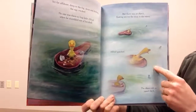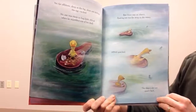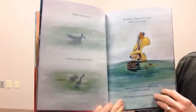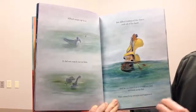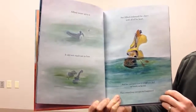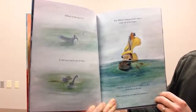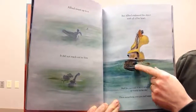Alfred quacked, but the object did not quack back. Alfred swam up to it, but it did not reach out to him, so I guess it's not one of the other ducks or Captain Alfred or the doggie. What is it? Yep, it's Captain Alfred's fiddle.